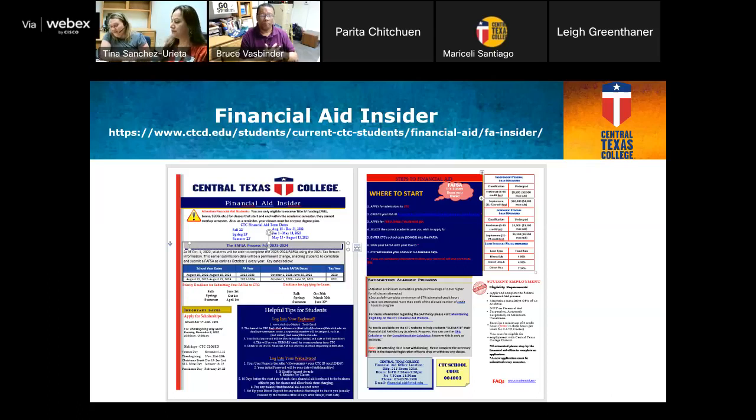Let's see what else I have here. Actually, I did want to go over the process of submitting the FAFSA, and I think Tina already touched bases on some of that. To start with, first of all, the students need to go to studentaid.gov. It's actually on our little brochure as well, so I kind of went off of this as well. They will create an account, and some of this information, if they're a dependent, will rely on the parents, so it'll be their parents' tax information. They'll have to create an account as well.